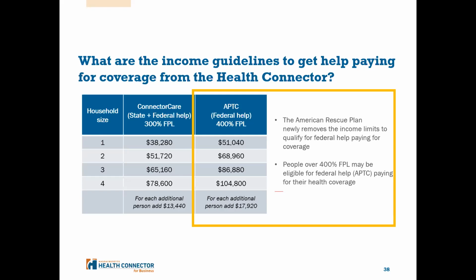If you're in a different situation and you have a spouse or you have a child in your household, let's say a household of two, and you are making some cash, so there is some cash flow, you are taking some income. Let's say you're making $68,960 or less.